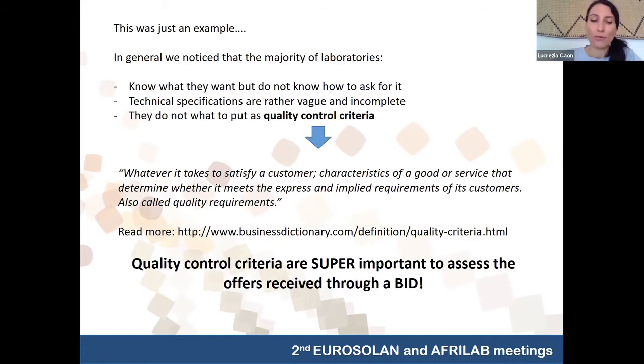Here I took a definition of what is a quality control criteria from internet. Basically, it's whatever it takes to satisfy a customer. So the characteristic of a good or service that determine whether it meets the express and implied requirement of its customers. Basically, that's needed to assess whether what the offer you are receiving is in line with what you want. So the quality control criteria are super important to assess the offers received through a bid.